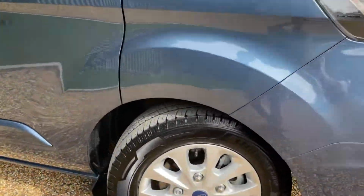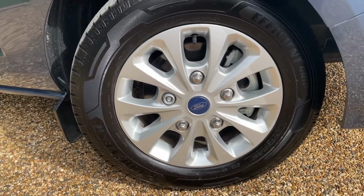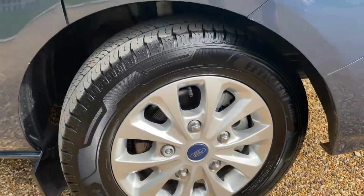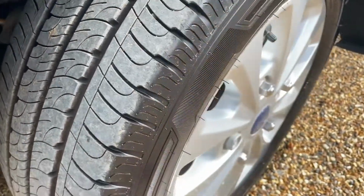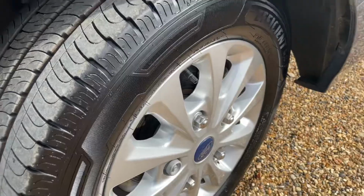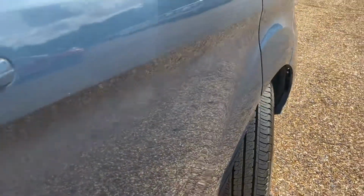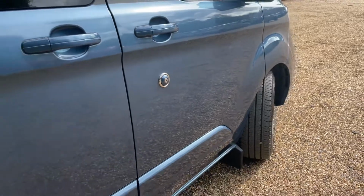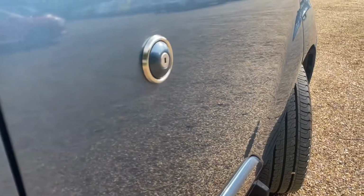Offside front wheel now is where we'll find your first 16-inch alloy wheel, and these come with Goodyears as standard. Again, it's only done 250 miles, so these are practically brand new, ladies and gentlemen. So thousands and thousands of trouble-free miles yet to come. But lucky enough, we do have the sun just appearing through the clouds. We'll be able to get you some nice reflections on these door panels.